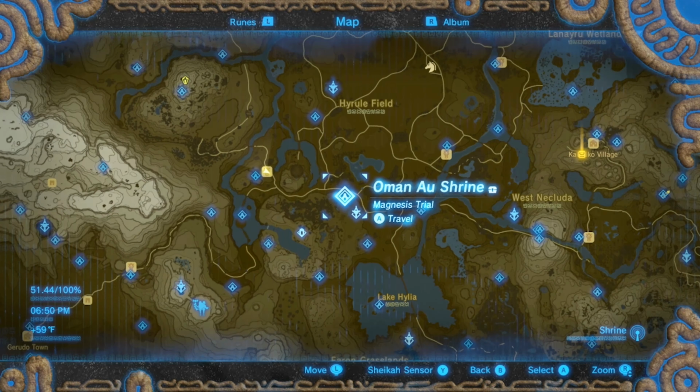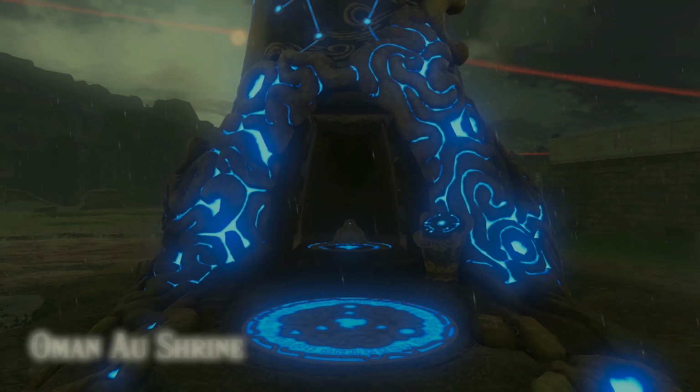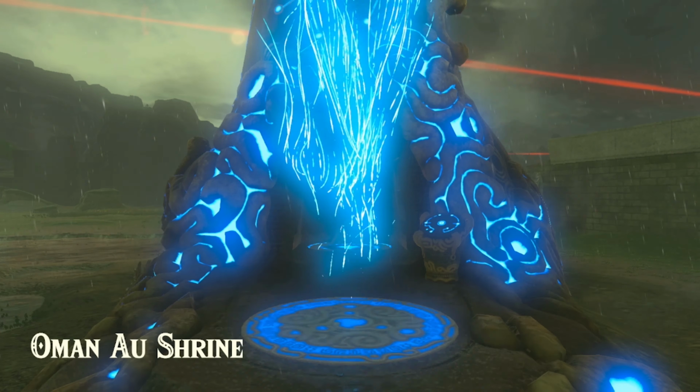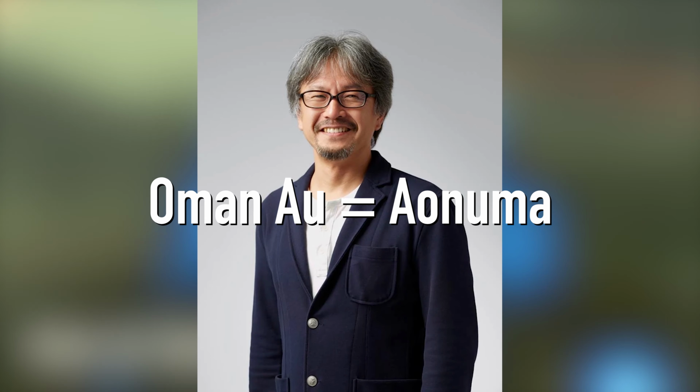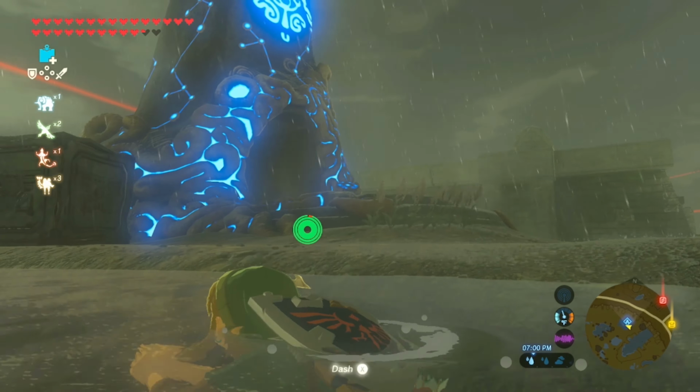Also, speaking of nods to other people in the game, if you go to the very first shrine that you have access to in Breath of the Wild, it actually is named Omen Owl. I think that's how you say it, shrine. And although a lot of these shrines actually have weird names, this one is definitely worth taking a closer look at. Omen Owl is actually a play on the word Aonuma. Eiji Aonuma is actually the lead producer of the Legend of Zelda series. Super cool play on words, and I love that they included this, especially in the very first shrine.